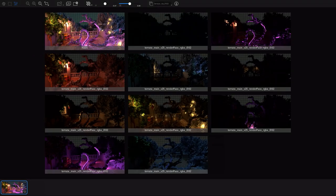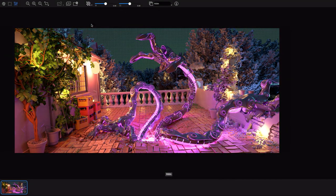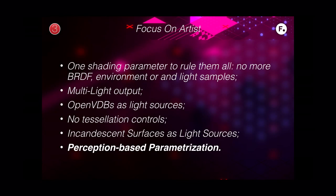You have a contact sheet mode which shows you all your rendered light sources separately. And rendering them separately takes exactly the same time as rendering the final frame buffer, okay? They're all output at the same time. There is no penalty. We're talking about less than a 2% penalty, okay? So that's something we did to go that route of simplification for the artists.